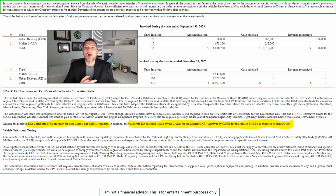$11,907,320. Cash received, though, they did not receive cash because that last line says that payments from customers are expected to be received within 30 days after delivery. So Mullen should be receiving that cash in January. However, most likely the earnings for this $11,907,320 will not show up until quarter two earnings reports. And that is going to be after these vehicles have been sold to customers.